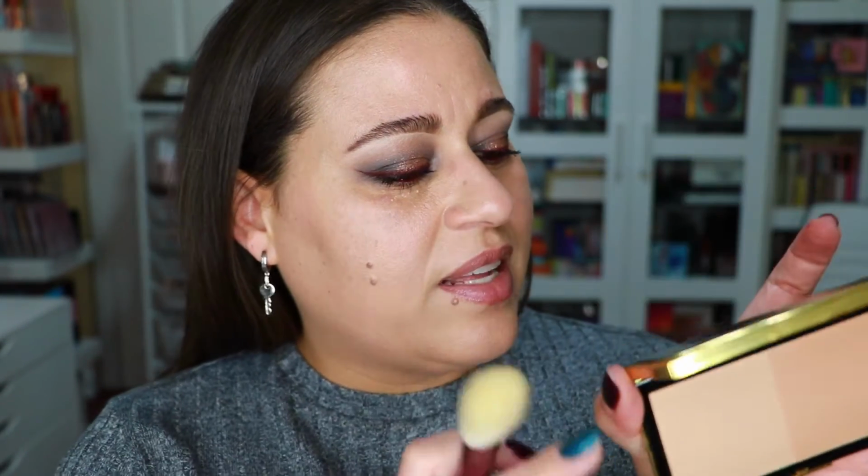You have a push button, and it's pretty aggressive when it opens, actually. I'm surprised she didn't include magnets, but I think that has to do with a sustainability issue. Here's what the 2 shades look like. I can only assume this is the contour shade and that's the bronzing shade. When it's listed on the back, it says Warm Soleil Contour Honey.